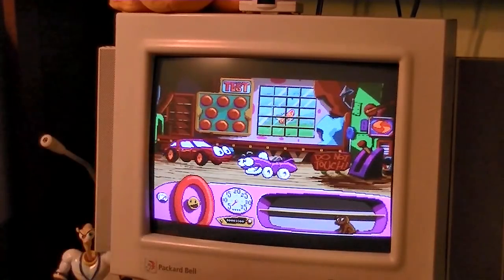I'll give you a hand, but be careful not to touch that lever. It's for my big secret experiment. Wow. Just show me what you want to do.